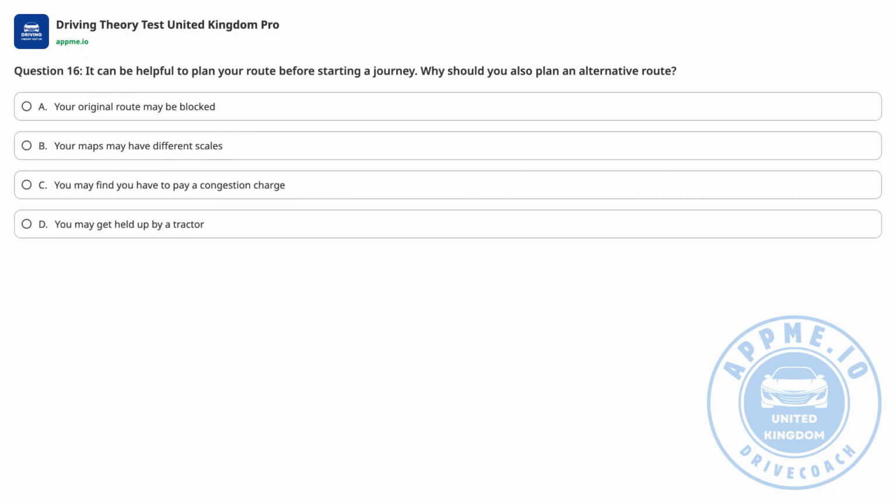Question 16. It can be helpful to plan your route before starting a journey. Why should you also plan an alternative route? A. Your original route may be blocked. B. Your maps may have different scales. C. You may find you have to pay a congestion charge. D. You may get held up by a tractor.